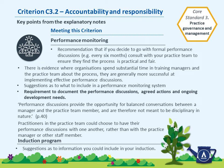One of the things we're going to need to think about is that poor performance needs to be managed when poor performance takes place, not when annual performance appraisals take place. So managing poor performance is different to managing performance monitoring. So when we're thinking about this, we need to think about what documents I have where discussions have taken place and actions have been given and ongoing development needs have been identified. So you determine how you do that. There's no specific requirement in the college standards of how you do that. But what it says is you need to document the performance discussions that may take place.